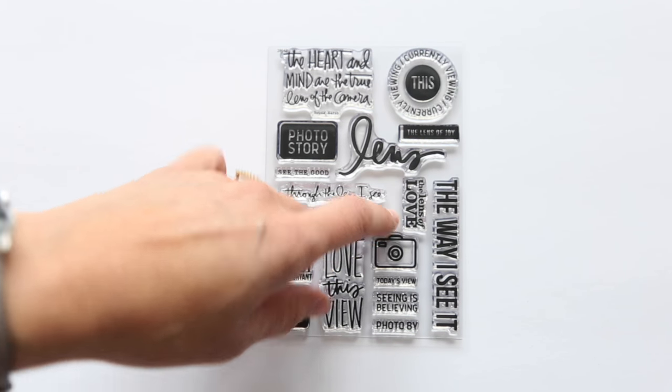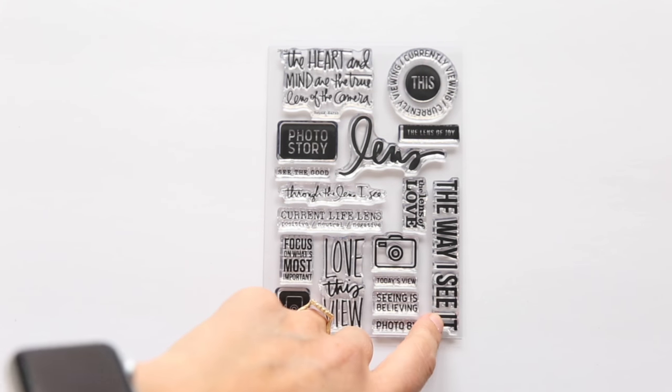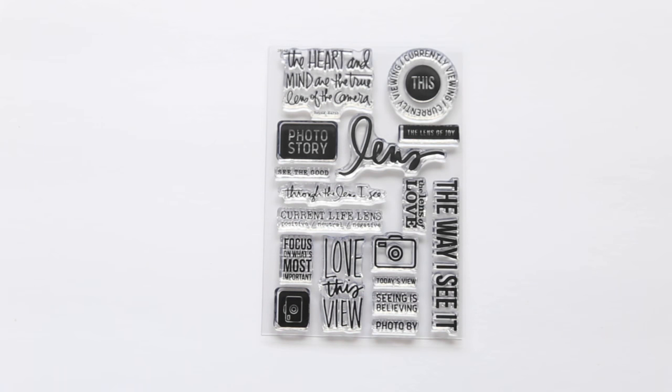Also the lens of love. So we have the lens of joy and the lens of love. And you can also think of lots of different other words that could go along. Maybe it's the lens of grief or the lens of yesterday or something like that. Also a big the way I see it, which is another prompt that we will be talking about this month. So that is a look at the stamp set, and we'll move on to the kit itself.